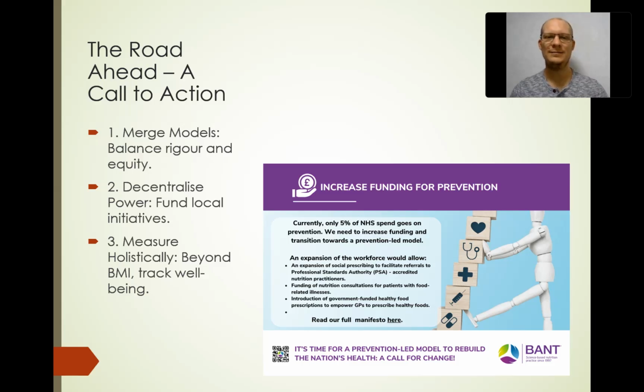Final considerations. With the NHS turning 75, a pivotal question arises. Should we settle for patching people up or invest in preventing illness altogether? The answer shapes everything from budgets to societal equity.